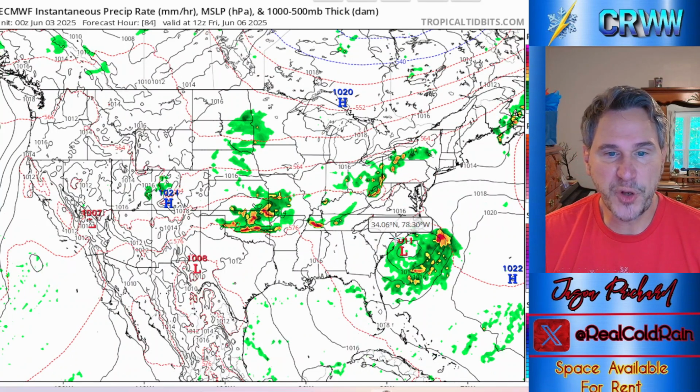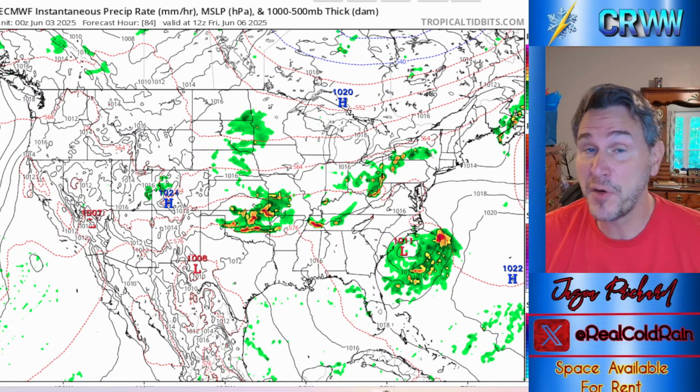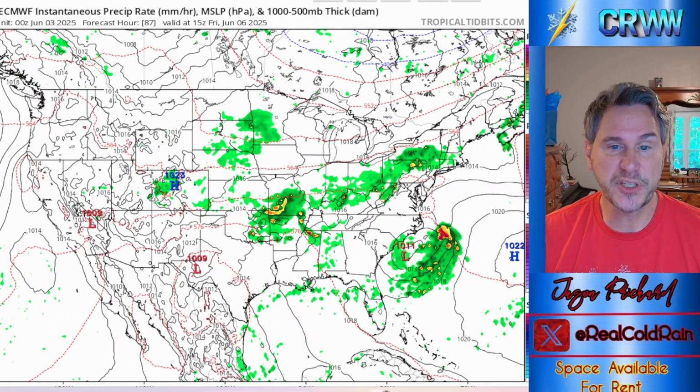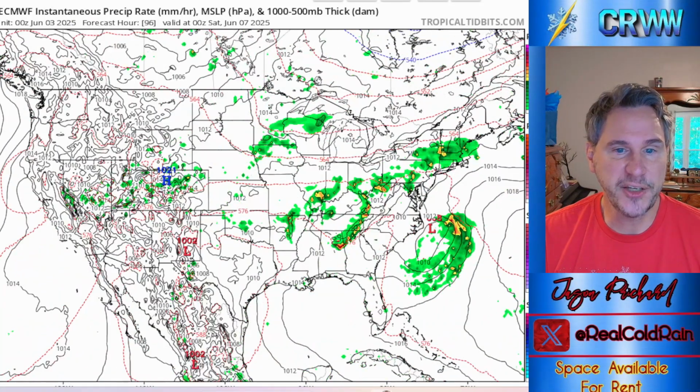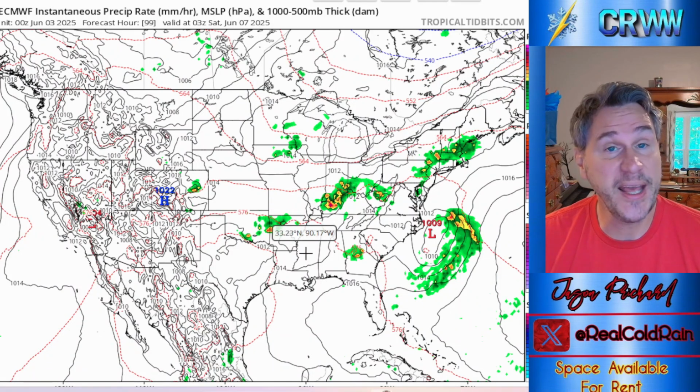And then this little low pressure starts to get its act together off the coast. And we're going to take a look at that from a tropical standpoint and see exactly what's going to happen there as we go on into the day, Friday into Saturday and so forth. And so that's where we are. That takes us through the end of the week.